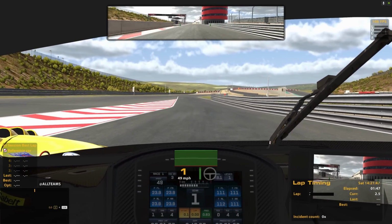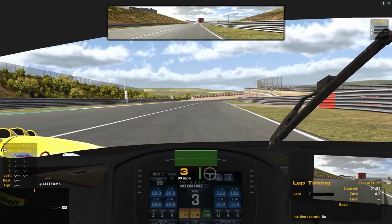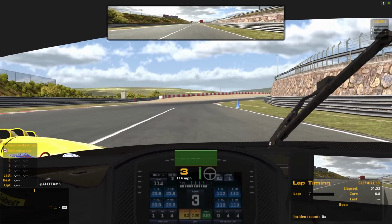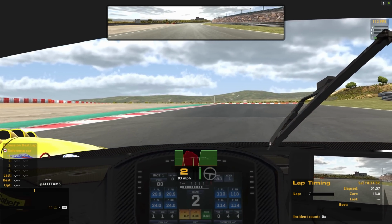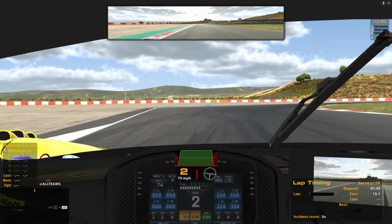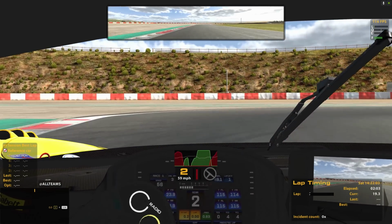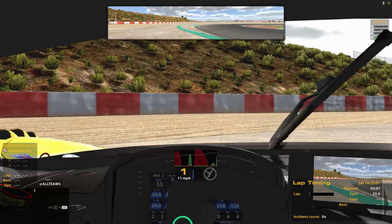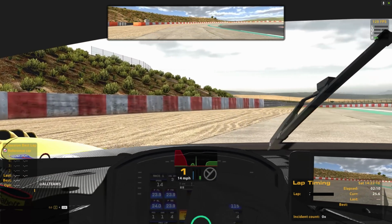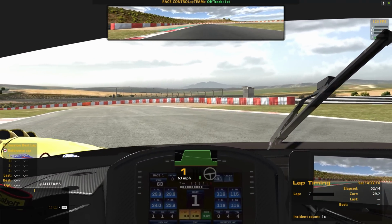It's clear, watch the line. Okay, that's a lot faster than an MX-5. Oh god, the steering is so heavy. Wow, that corner is so tight.